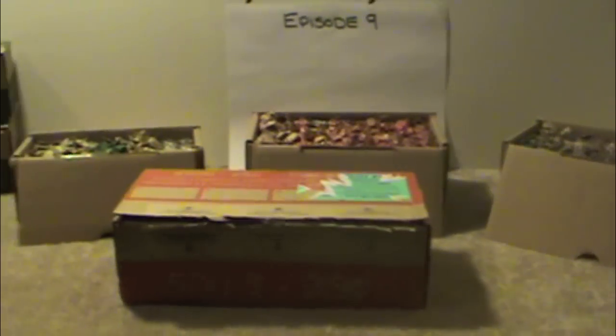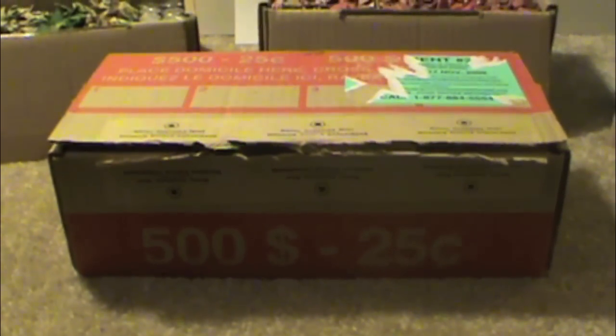So I'm going to go through all these coins. It's 875 bucks worth, and I'll let you know what I find. But I'm going to be optimistic, but also realistic, that I probably won't find any silver quarters, but hey, you never know.